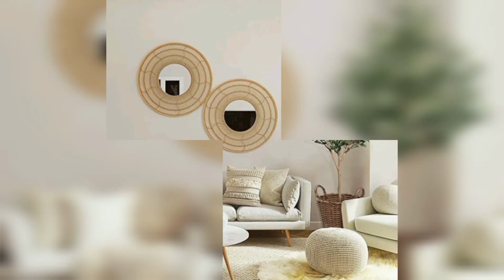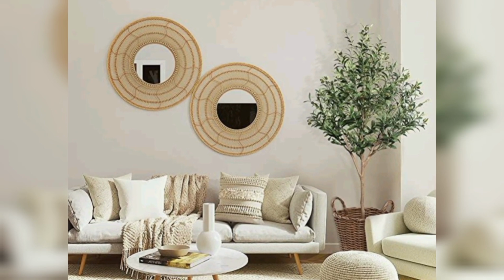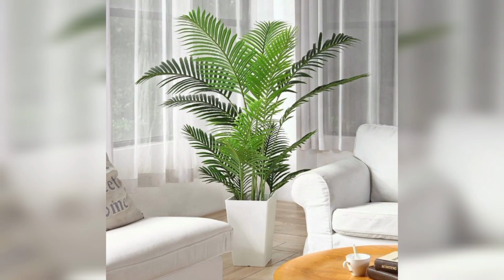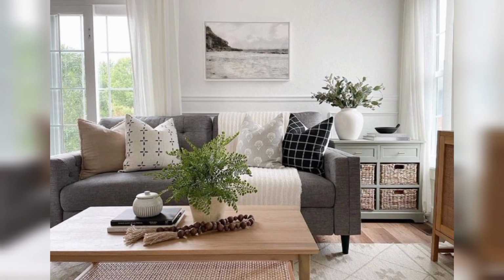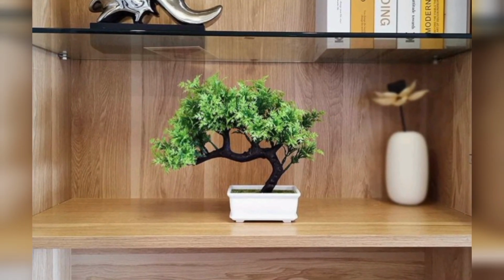Elevate your living room with a decorative touch of artificial plants. Faux potted plants. Choose realistic potted plants in various sizes and shapes to add a touch of greenery to tabletops and shelves. Hanging artificial plants. Suspend artificial plants in decorative hanging pots or vacant planters to create visual interest and save floor space.